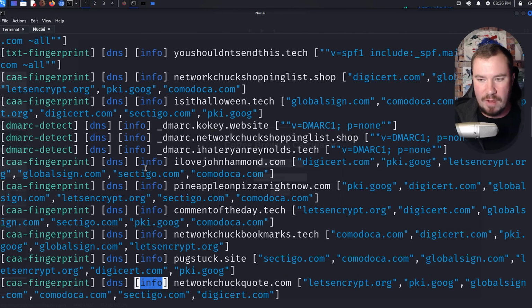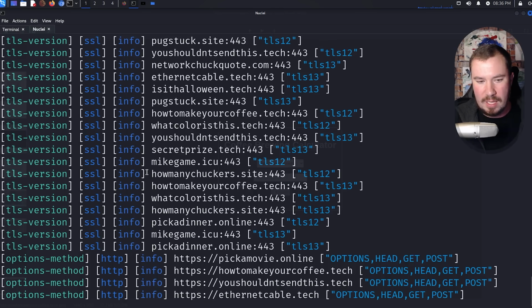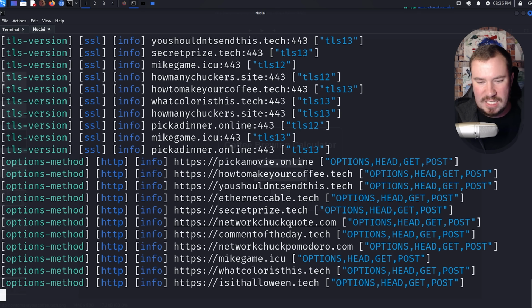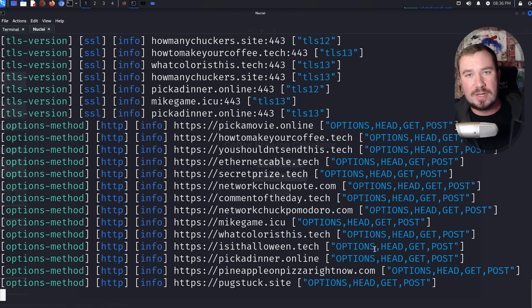But right now it's just info, giving us some information about the domains and the websites and what is running on them, but nothing that we can really exploit, at least at the moment. So let's get hands-on. Let's do some hands-on enumeration on these websites. There's a few different tools you can use.